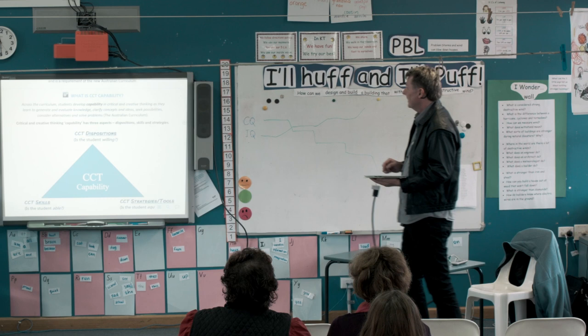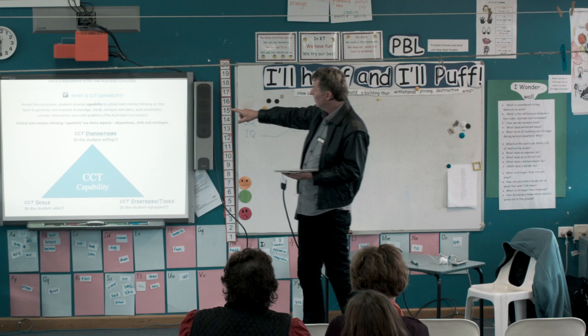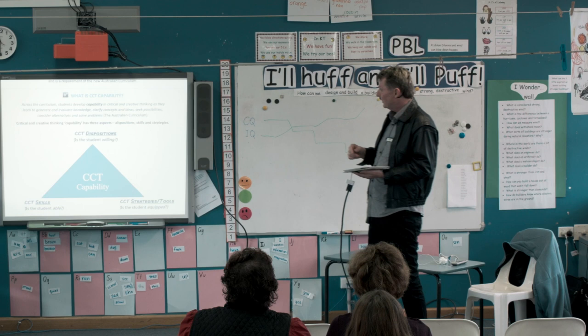Okay, the new Australian curriculum and the New South Wales Board of Studies syllabus talks about the capability, great word, critical and creative thinking capability. And to cut it short, the capability has three aspects. CCT dispositions, the Australian curriculum talks about that, the CCT skills and the CCT strategies. Is the student willing? Is the student able? And is the student equipped?